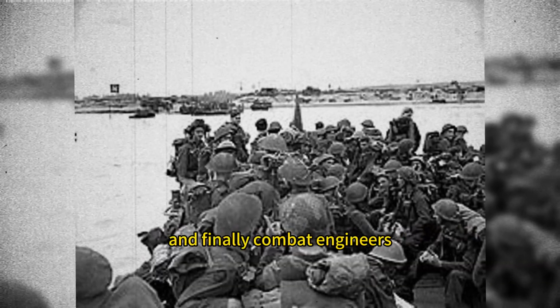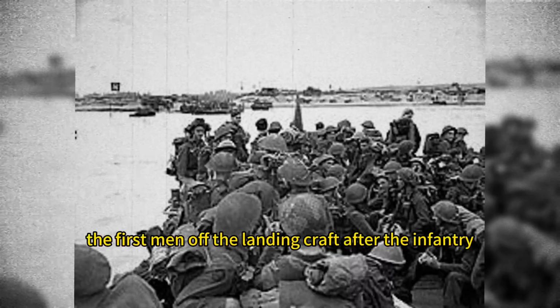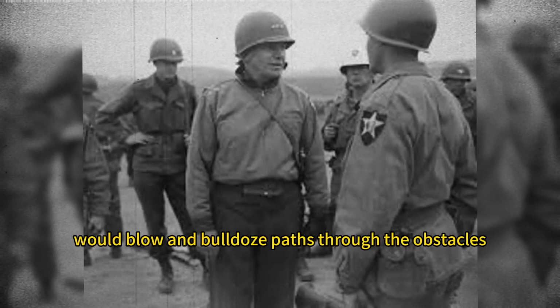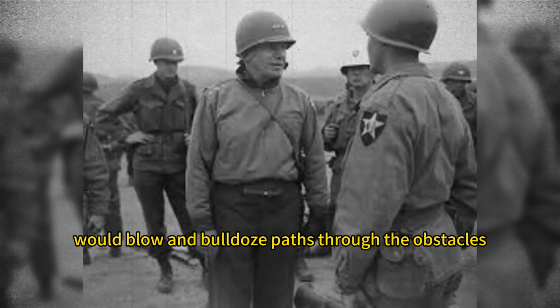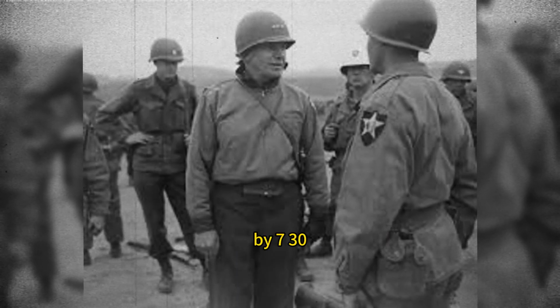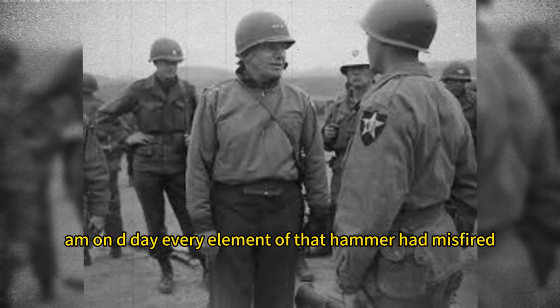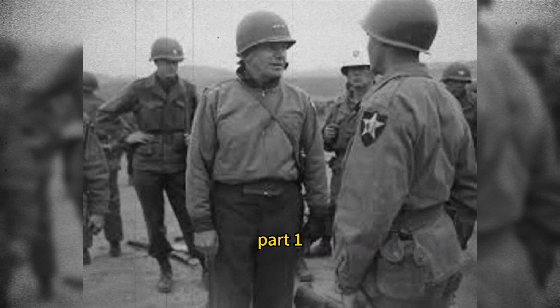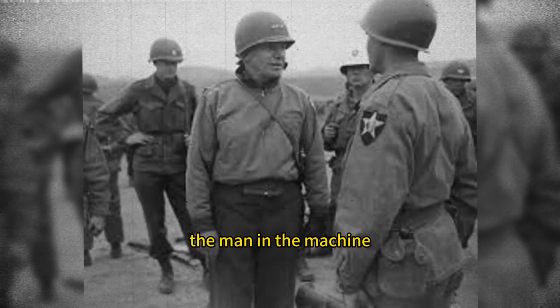And finally, combat engineers, the first men off the landing craft after the infantry, would blow and bulldoze paths through the obstacles under cover of all this destruction. By 7:30 a.m. on D-Day, every element of that hammer had misfired. Part 1. The Man in the Machine.